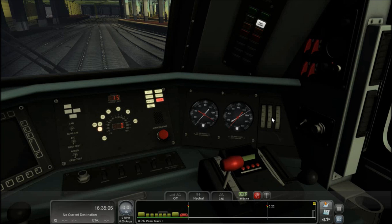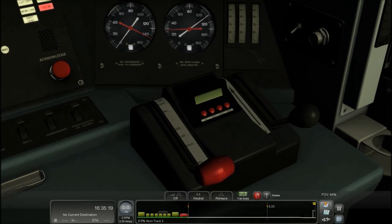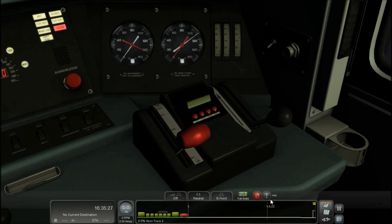Why don't we do the brake test? There are some issues with the brake gauges, but for the most part, they function properly. The notches are coded in correctly. The only issue I have is that the electric hold position does not function properly.